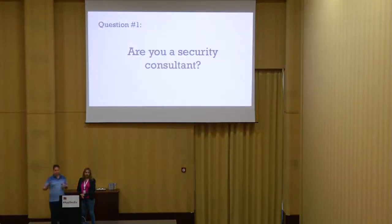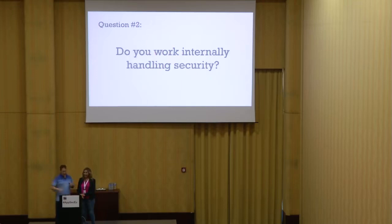So will you just stand up really quickly if you are a security consultant, you work for a company? All right, okay, good. You guys are like, maybe I'm consulting on the side a little, some moonlighting. All right, that's fine. What about, will you stand up if you actually work internally as a security person? All right, this is good. You guys are the people I'm talking to. The internal teams that have the struggle, right?